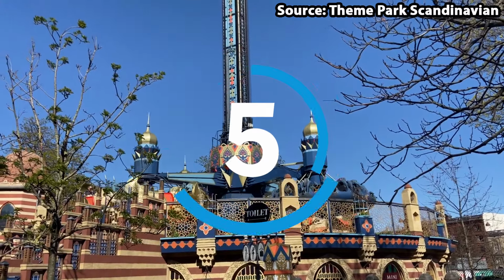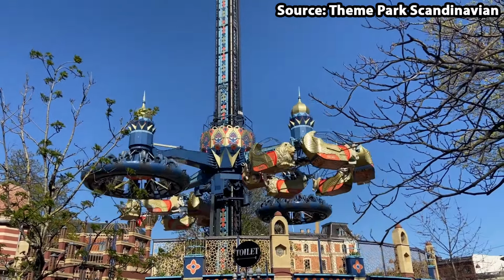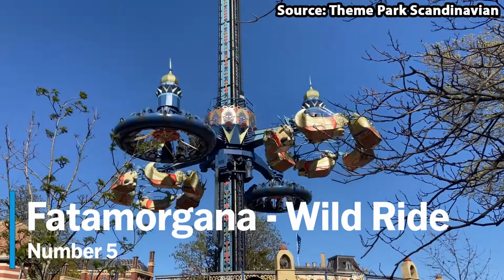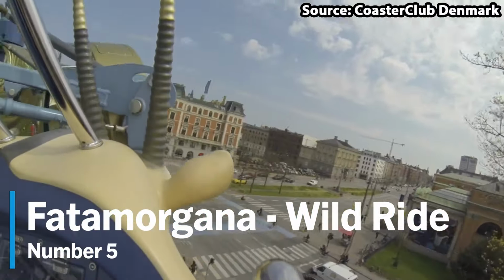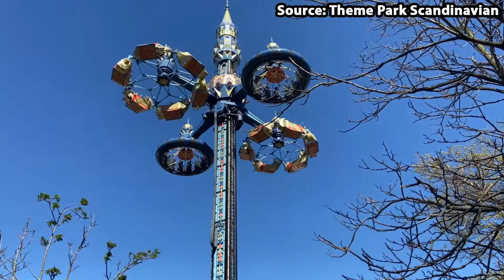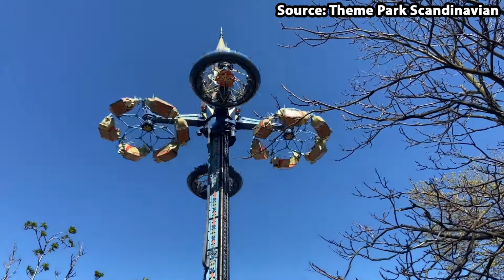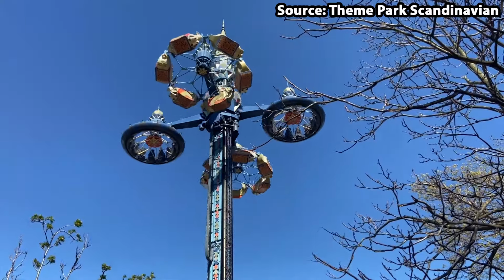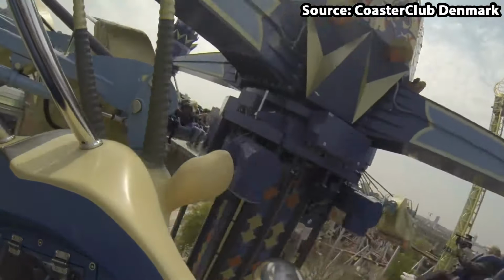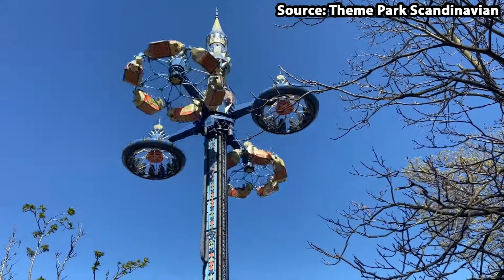Top 5, and coming in for this position, we have, and I apologise for my pronunciation, Fatamorgana wild ride, and ever since its debut all the way back in 2016, this has always been a fan favourite for all kids, adults and hardcore thrill seekers of course alike, for one reason in particular: you can choose where you sit, all depending on your thrill level.